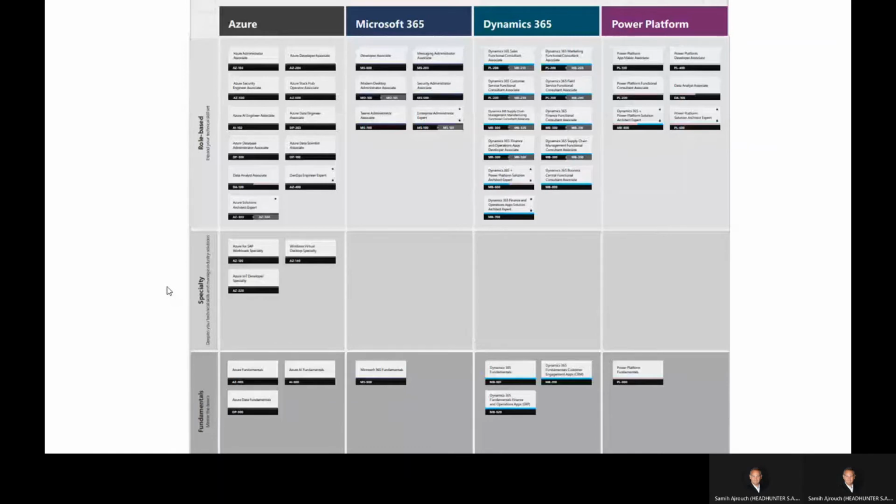And we are offering these certifications in four main areas: Azure, Microsoft 365, Dynamics 365, our business ERP system, and the Power Platform, where people coming from business backgrounds, or even students who are more interested in robotics, can leverage these certifications to be exposed more to certain topics. And again, we have three main levels: the fundamental as well as the role-based, and we are newly introducing certifications related to security.